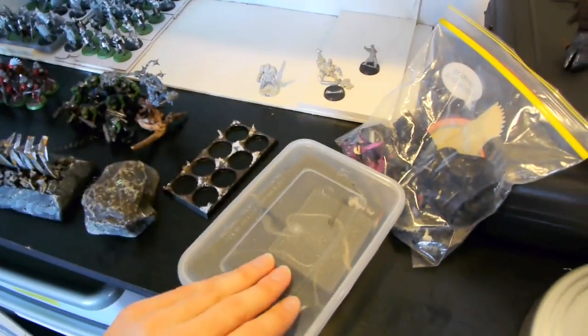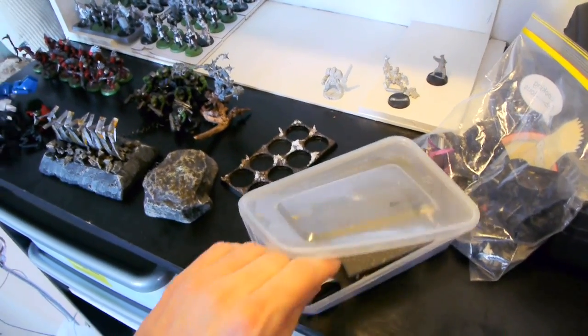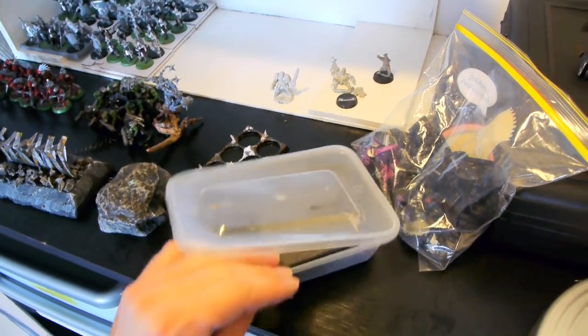And let me see if I can open this with one hand. And then I gotta skedaddle and get off to the office.